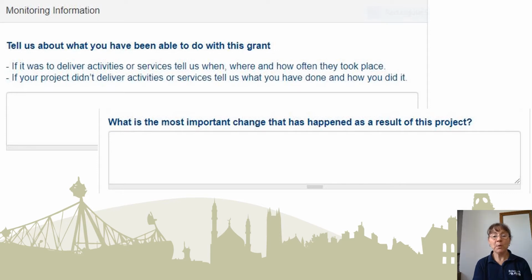What's the most important change that's happened as a result of this project? I think it's here that you can take a bit of time to reflect and celebrate your hard work. Is there something that's particularly moved you perhaps? What is it that's made you feel that all the hard work has been worthwhile? Try and get that down for us, as it's gold dust, and we can use that to showcase your work to funders and perhaps pick up on our social media.